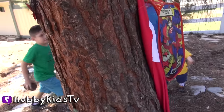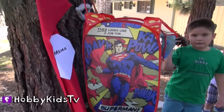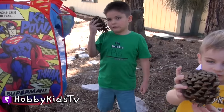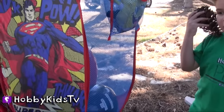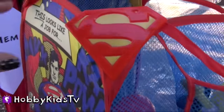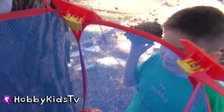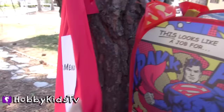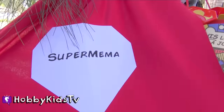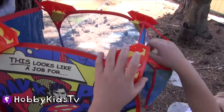Hey, look, there's a red cape. And some other stuff. And some pine cones. Oh, and you found some pine cones too. That's awesome, guys. What is in there? I see three eggs. And there's three of you. And look, there's a cape. Hey, it says Super Mima. This is for me. Let's see what's in Superman's bag. He left it for us.